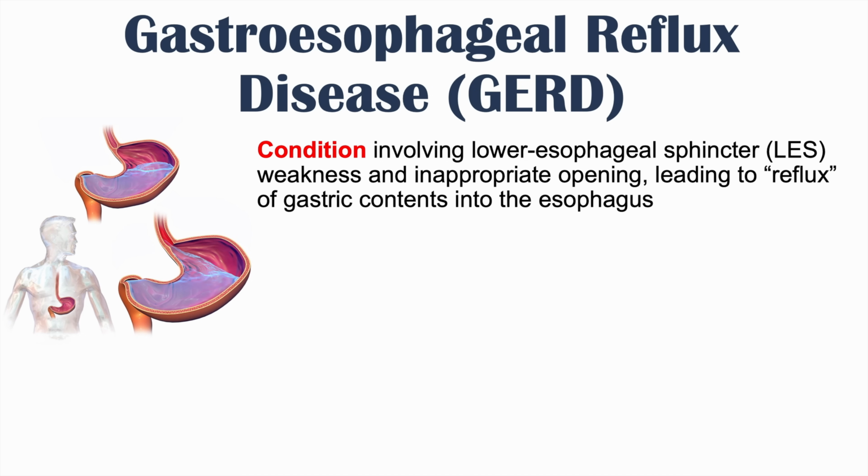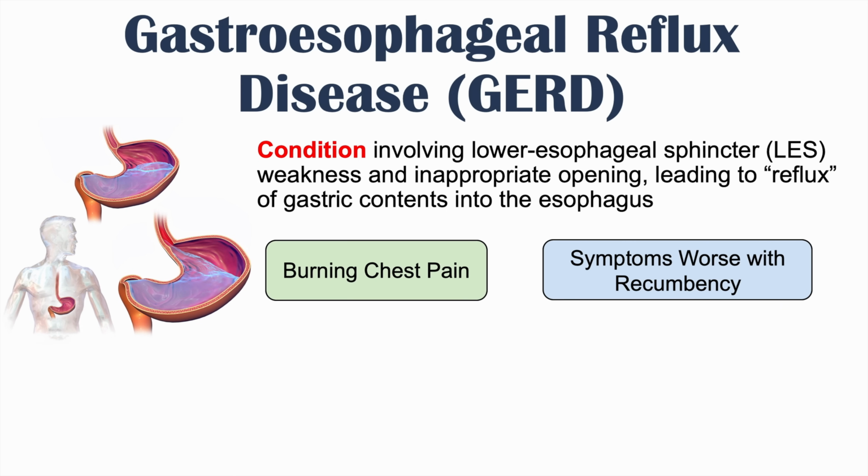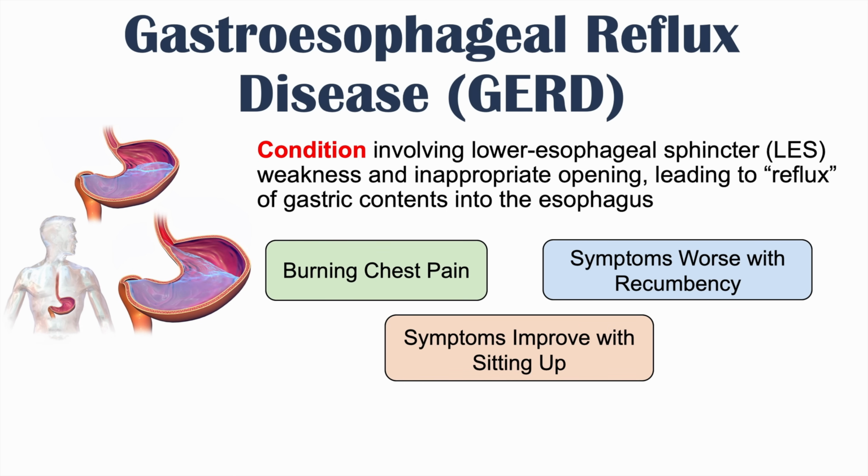So there's a couple of reasons why this happens. Lower esophageal sphincter weakness is one of them, and then delayed gastric emptying, where food sits in the stomach for a long time. This can increase the risk for food and gastric contents leaving the stomach and entering into the esophagus. So what is commonly found in this condition is burning chest pain, so that's the heartburn. Oftentimes symptoms are worse with recumbency, which means that they are worse when lying down flat, and then the symptoms improve with sitting up.